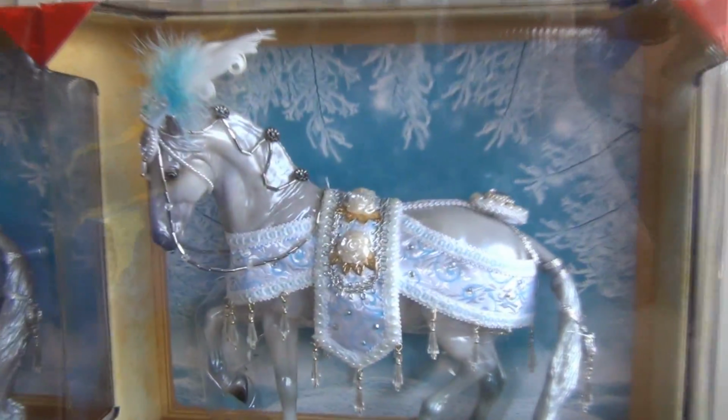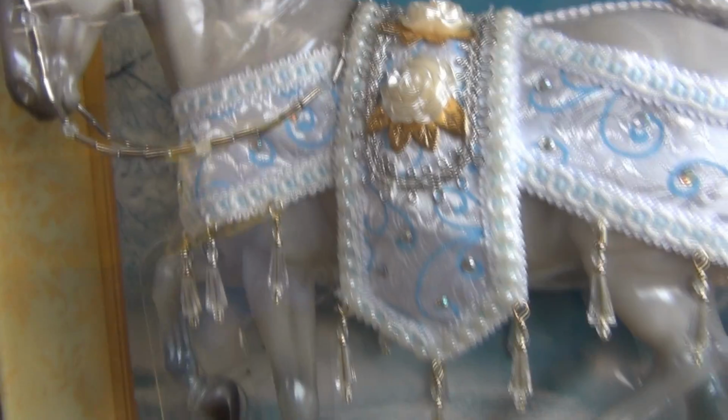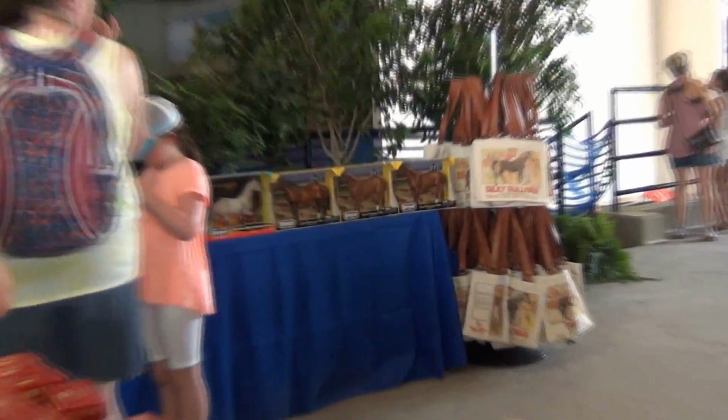Oh, and here's this girl. There's not a whole lot of her left, right? Oh, no, there's more up here. Never mind. This is the Christmas horse for this year. She is very pretty. She even has blue eyes. What a gorgeous model. We have more Diwalis here. There's the elephant. They also have some cute tote bags over there.